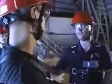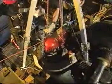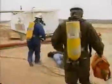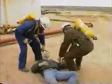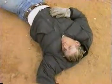Always follow your company's specific procedures for escape and rescue from hydrogen sulfide environments. But if you rescue a victim, always protect yourself first. Put on the proper breathing apparatus before attempting to rescue anyone. Don't become another victim. Proceed in pairs whenever possible. This is known as the buddy system. Lift or drag the victim to an upwind area. If the victim has fallen from an elevated platform, be aware they might have sustained a neck or spinal injury.